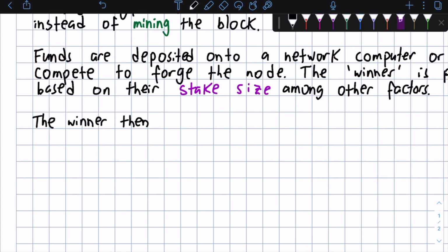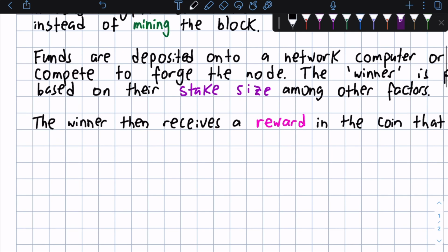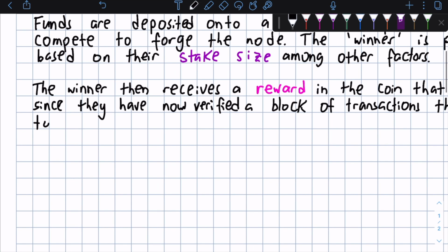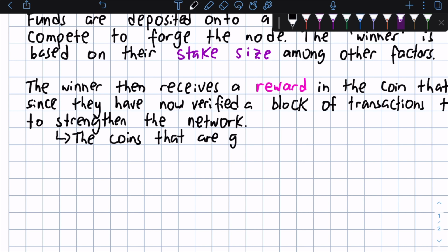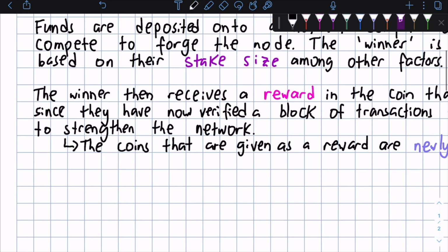The winner then receives a reward in the coin that they have staked, since it's now verified a block of transactions that in turn will serve to strengthen the network. So they're actually paid as a reward in the actual coin that they're staking for ease of use. The coins that are given as a reward are newly minted through the verification process, and this sounds familiar because it's exactly like the mining process.